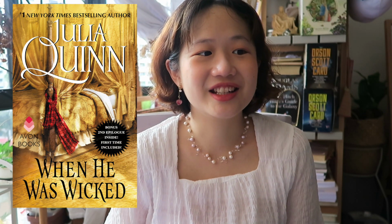So the next book, book 6, When He Was Wicked. This one is about Francesca, who married someone in Scotland, and then he died, and she became a widow at the tender young age of 22 or 23. And naturally, her late husband's cousin had always been in love with her, but was wrestling with the guilt because he and his cousin were basically best friends and brothers, so he always felt like he was betraying his friend for coveting his wife.